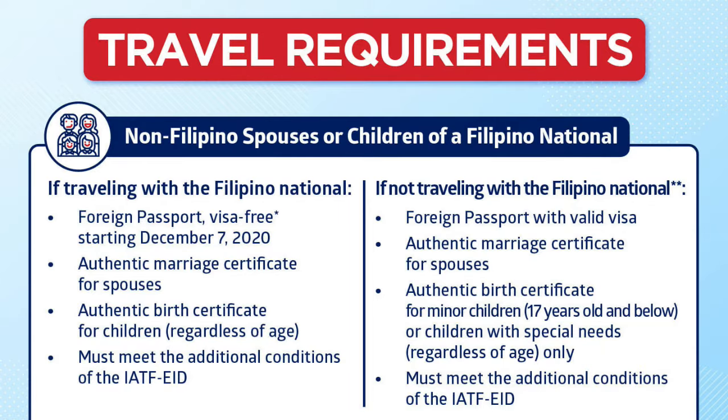Our next category for travel requirements is the non-Filipino spouses or children of a Filipino national. Let's do this category if traveling with a Filipino national. Number 1, foreign passport, visa-free starting December 7. Number 2, authentic marriage certificate for spouses. Number 3, authentic birth certificate for children regardless of age. And number 4, must meet the additional conditions of the IATF.